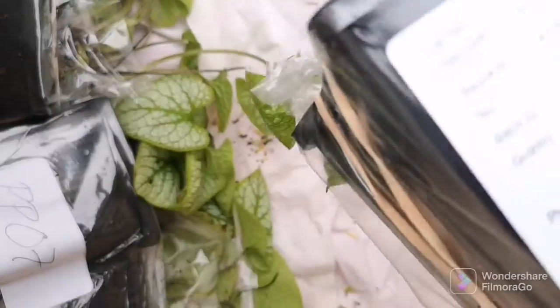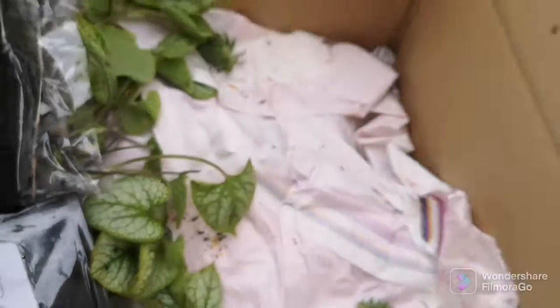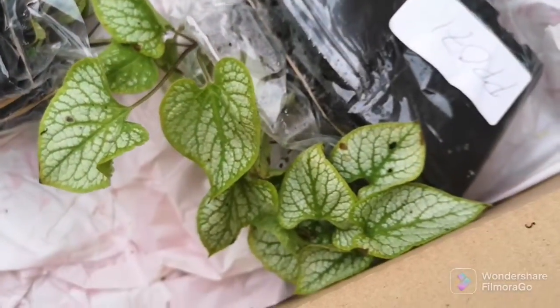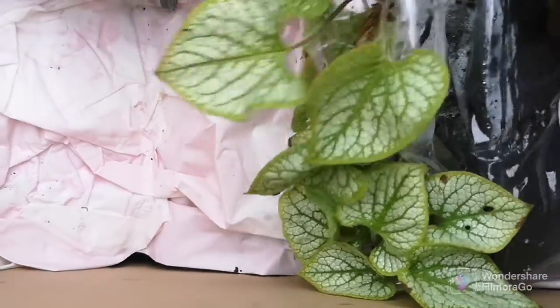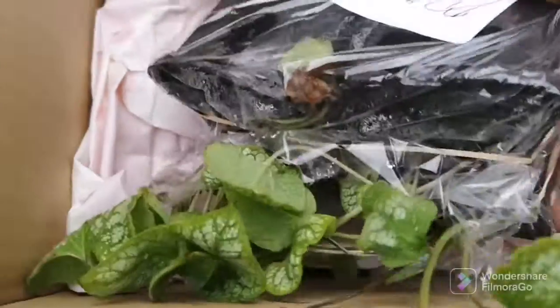Oh, this one actually was upside down. This is Jack Frost. I hope it survives. It probably will. It's just the way the packet's so hard in the box. You know, it would need some tender loving care. Jack Frost. Underneath. Ooh la la. Heck, what did I order?